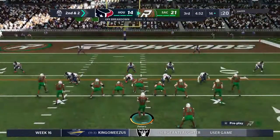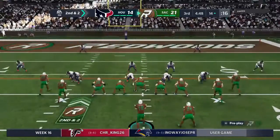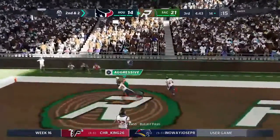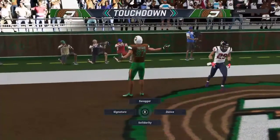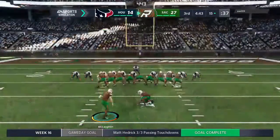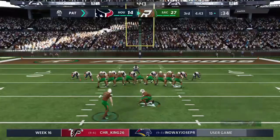Facing a 2nd and 2 after that last catch, good for 8 yards. From the gun, Peters. And it's caught. Touchdown. 14-yard touchdown. And his guys find a way to stretch that lead. Circle that drive because that might be one to remember. Well executed to give them a little cushion.